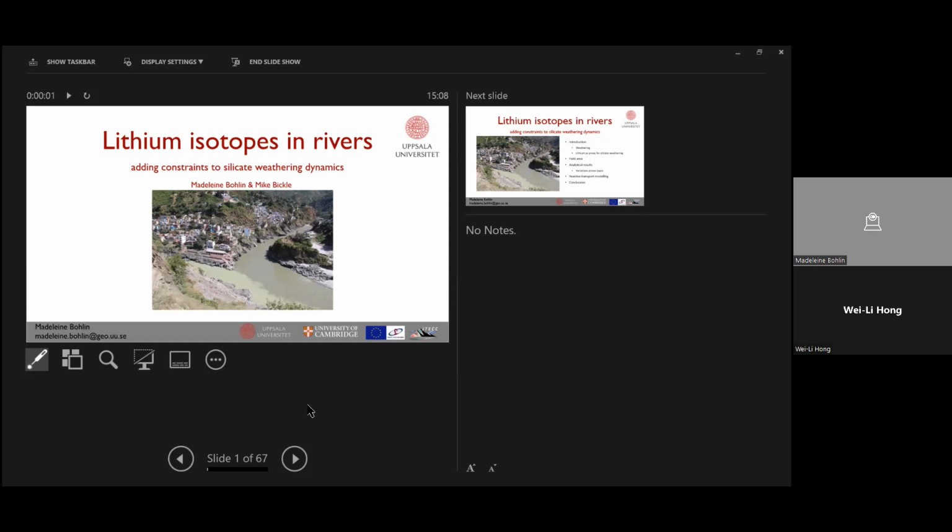And the Ganges is, of course, one of the most important rivers on our planet. Compared to its drainage area, it actually provides a disproportionate amount of solutes and especially sediments. And most of these are generated up in the Himalayan mountains. So although we've done some work on the Ganges floodplain as well, today we're going to focus on the Himalayan mountains and what's happening there.